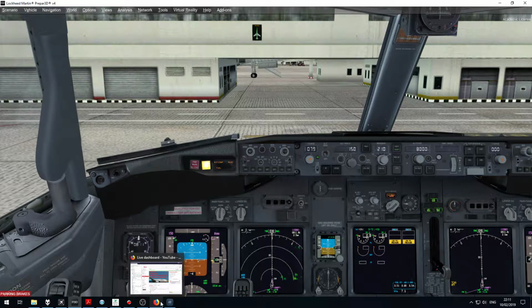OBS for the streaming. I have my internet browser, of course, which I use on my second screen to check on YouTube. I don't have much time to chat. I'm sorry for that. That's too complicated in this setup I have here, with not so many screens and only a short flight. Active Sky for the weather, which I'm using now. And like you already could see on my screen, there are some thunderstorms, some lightning in the area, which is not very rare in this part of the world, the tropics.